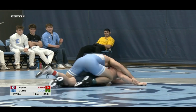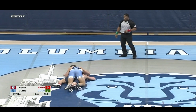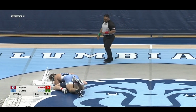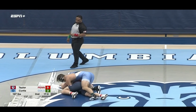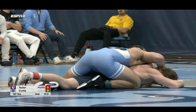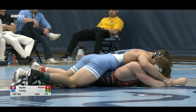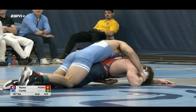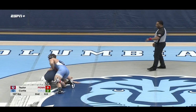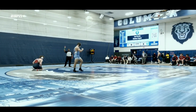Curtis loves his pins. Could be trying to go to a pinning combination here under 30 seconds to go in the second. Riding time finally begins. Now just at 10 seconds, but good to get that clock moving in favor of Joe Curtis. Joe trying to scoop up that leg right now, and Taylor can feel he's sweeping it away. Hard ride here on top, keeping good forward pressure on Taylor. Get over to 30 seconds of riding time, and over that as this second period comes to a close. After 2 periods, Columbia leads.